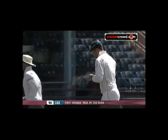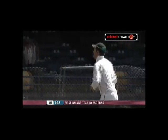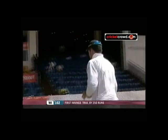They're not enforcing the follow-on based on the signal there from Graeme Smith. He's running off the field. So clearly South Africa, based on what we've seen, will bat again, building on this advantage of 250.